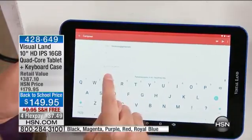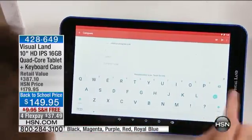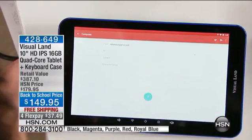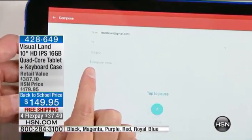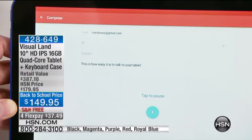Anyway, let me show you how easy it is to talk to your tablet. You could type away if you wanted, but do you see the microphone button right here? I'm just going to press the microphone button. This is how easy it is to talk to your tablet instead of typing on your tablet.